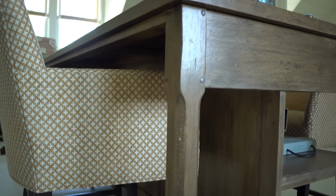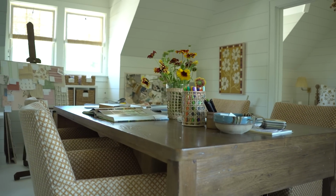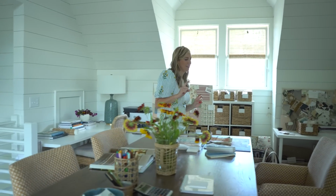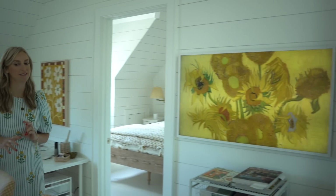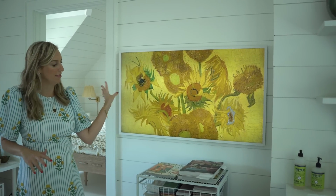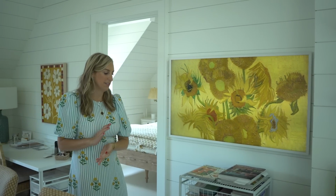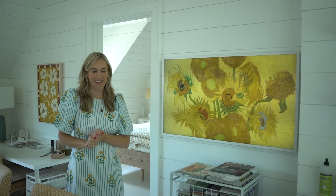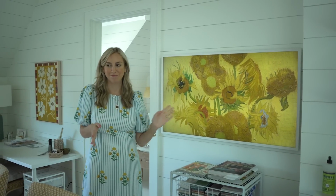I love these stools, they're super comfortable. I did a Samsung frame TV that is great to pull up my presentations and AutoCAD drawings, and I can zoom in and pull up links off Pinterest, and just really helps present my ideas. And then it's great because it looks like art and you're not just walking up to a black TV screen.